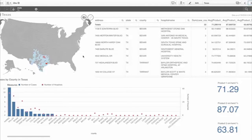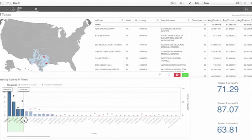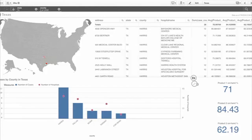Here, we show the power of Qlik and Cloudera, enabling rapid decision-making in a targeted sales environment. If we wanted to see the top 5 counties in Texas where we have confirmed travel cases, we can see product number 1 has 71% availability with these hospitals, product 2 is 84%, and product 3 is only at 62%. From this information, we can determine that the organization should focus on getting as much product 3 into these Texas counties as fast as we possibly can.